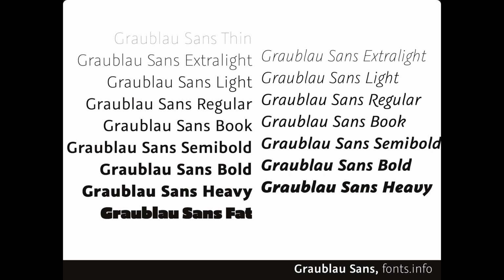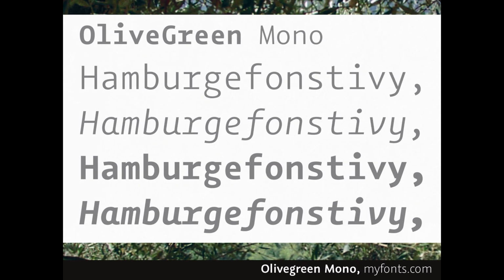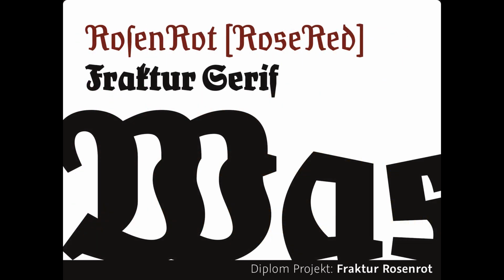So this is Graublau, and then I made a slab version of that, and the mono version. If you don't have ideas, milk the old ones. But then I tried some crazy stuff. This was all done during my time at the university. And my final project, I want to say one sentence about it, is quite interesting. I tried to do a sans serif Fraktur. There are some ideas about it.